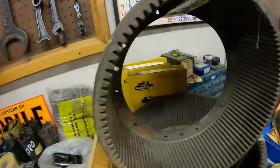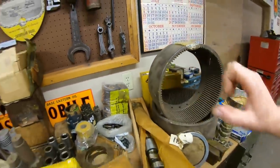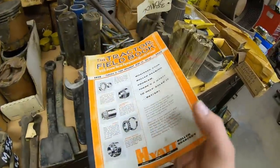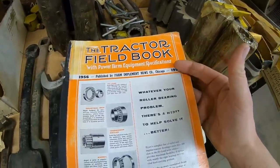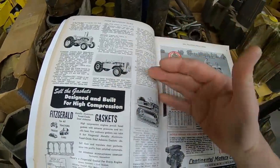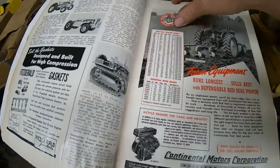And last, a good selection of literature as well. A couple binders back here with part number interchanges, things like that. This book here is going to be hours and hours' worth of entertainment. The Tractor Field Book with Power Farm Equipment Specifications, 1956. You can shop any brand of old tractor, complete specs. Here's D2s advertised brand new.